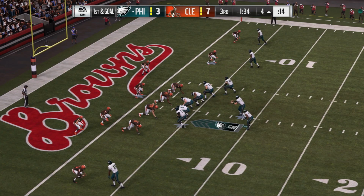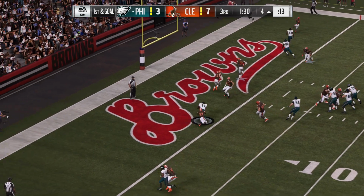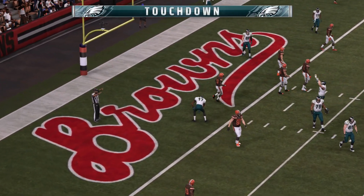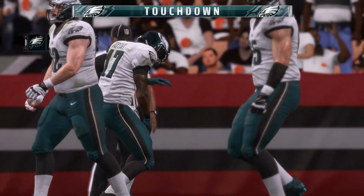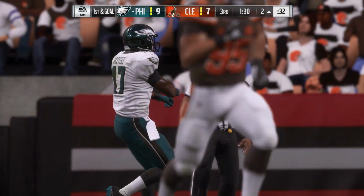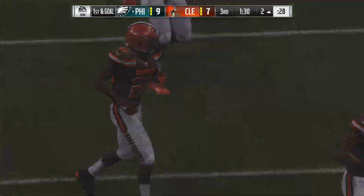They isolate Jeffrey to the left side. Wentz to throw again. This is taken in by Jeffrey. He's got it. Touchdown, Eagles. Alshon Jeffrey from 4 yards out. And the Eagles are able to cash it in for 6.